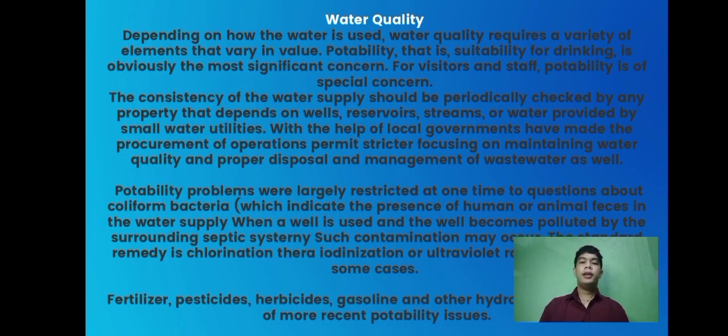The next one is the water quality. Depending on how the water is used, water quality requires a variety of elements that vary in value. Potability, that is suitability for drinking, is obviously the most significant concern. For visitors and staff, potability is a special concern.